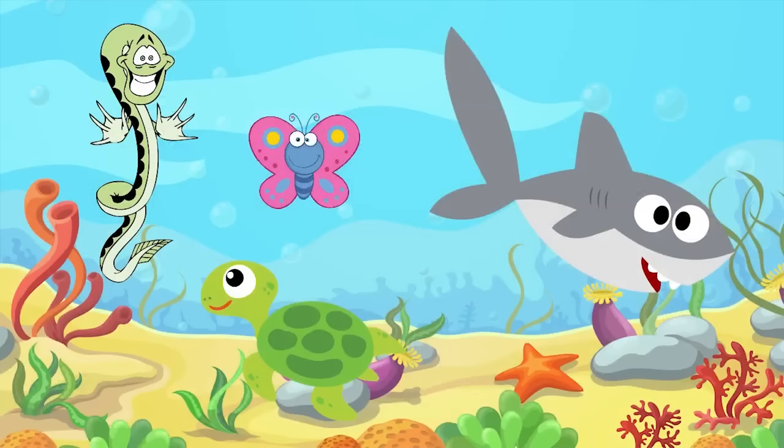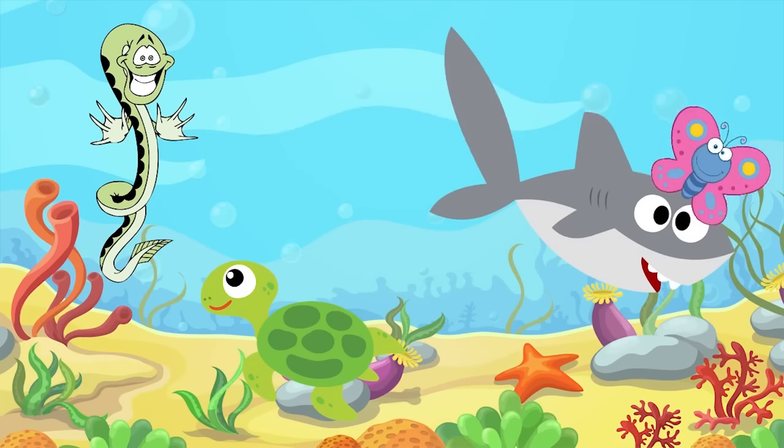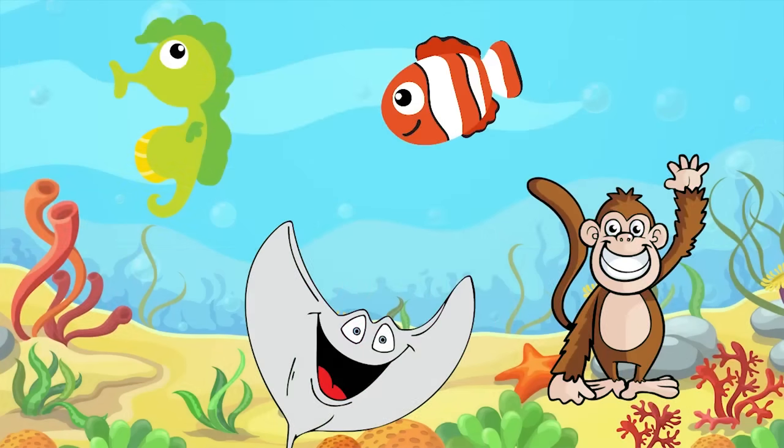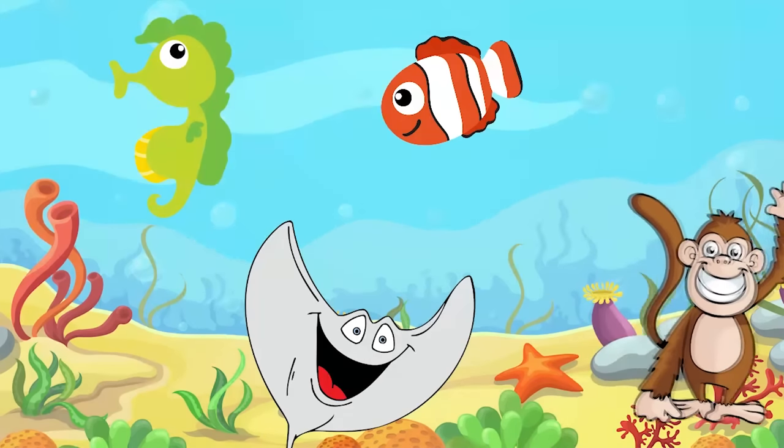What about here? Which animal doesn't belong? Turtle, shark, butterfly, eel. Great job! A butterfly definitely doesn't belong in the ocean. What about here? Which animal doesn't belong? Stingray, fish, monkey, seahorse. Good catch. A monkey doesn't belong in the ocean.